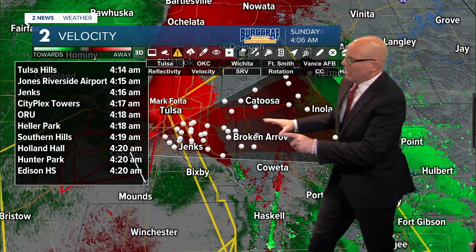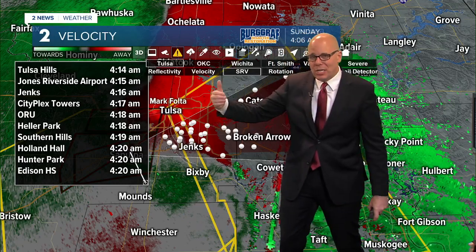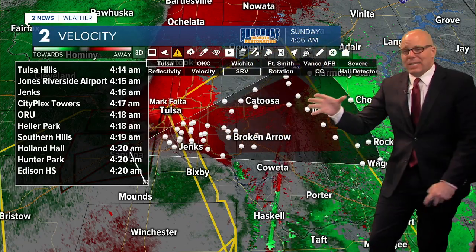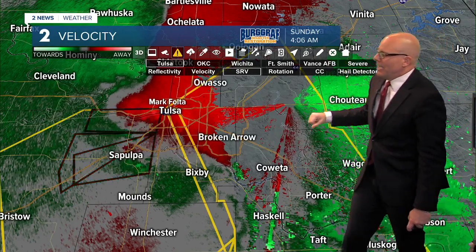Again, currently no tornado warning in effect across southern portions of Tulsa County, but if that circulation were to hold together, that circulation could work across southern portions of Tulsa County. So I just wanted to point that out. Again, Sapulpa right now, you do need to be taking your tornado precautions.